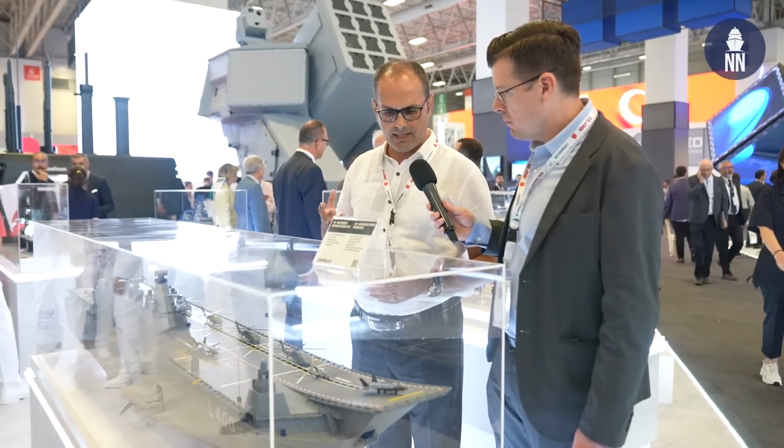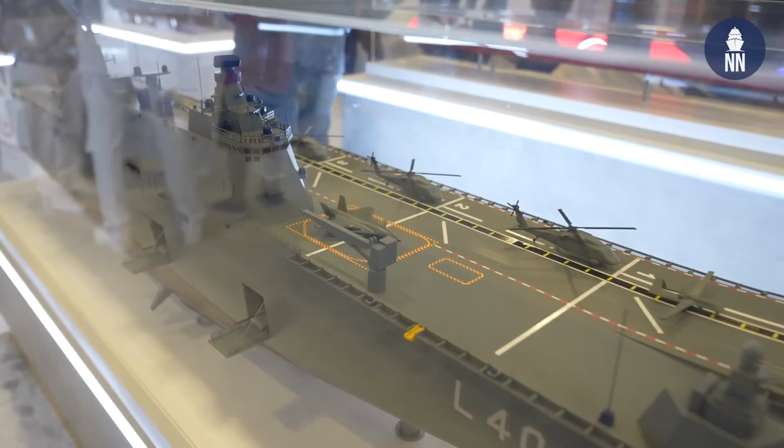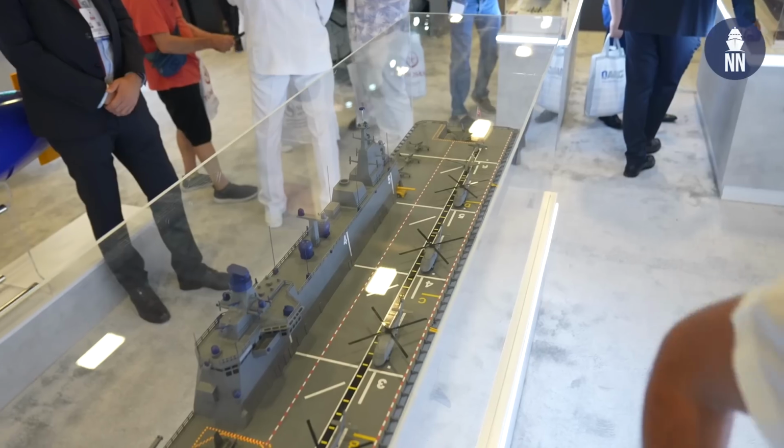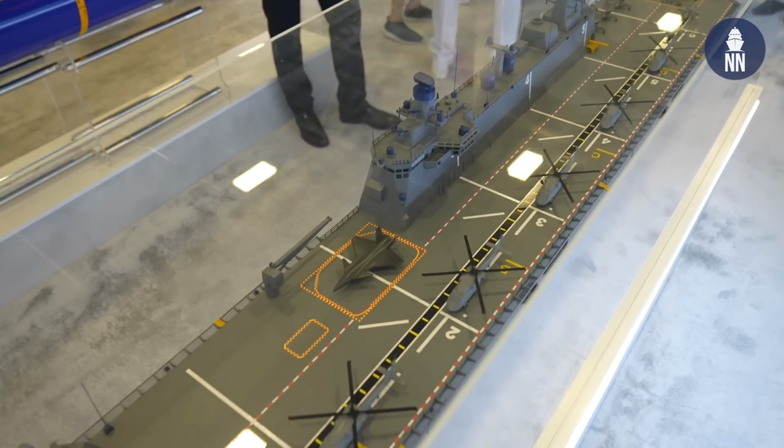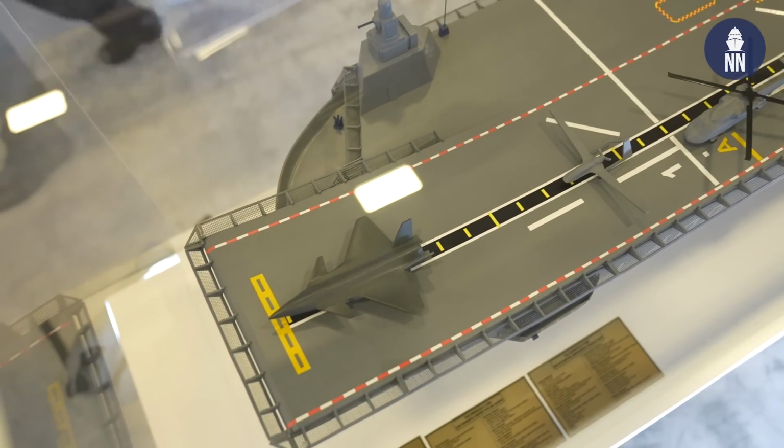As you know, this ship was supposed to carry F-35 Bravo jets, but after the partnership was broken, the Turkish defense industry developed a new solution and decided to deploy unmanned systems on board, which Turkey is very good at. And Turkish drone manufacturer Baykar developed TB3 Bayraktar drones on this ship.